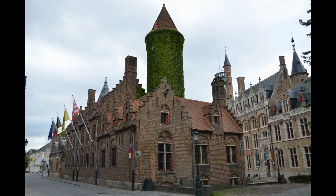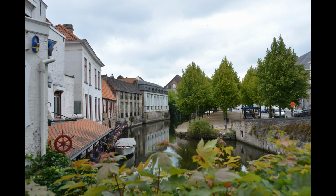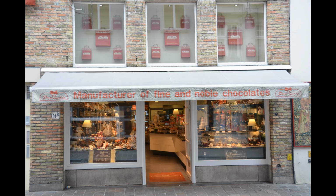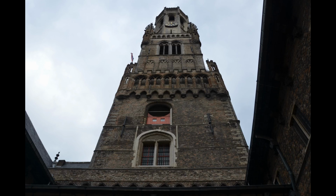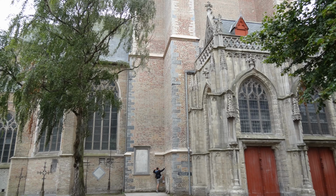Having watched the movie In Bruges, we were prepared for a fairy tale city, and Bruges did not disappoint. Beautiful canals, old buildings, chocolate shops, and a bell tower with exceptionally narrow stairs. It was just as the movie depicted it. Minus the filming of midgets, though.